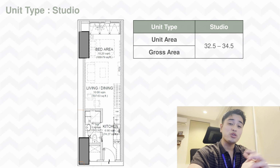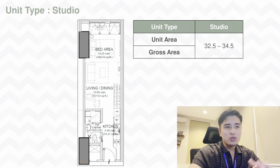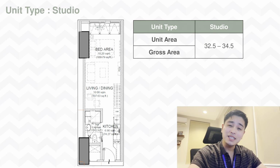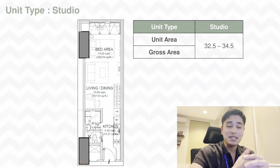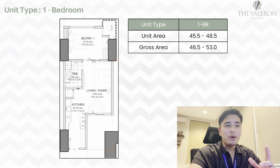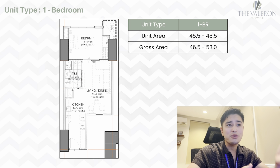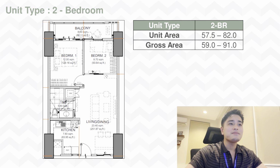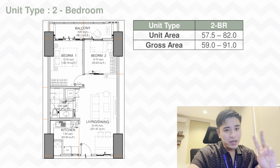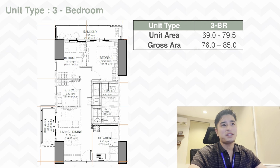Now I would like to show you the unit layout. First one is studio type. For studio type, it doesn't have a balcony, so the gross area and unit area are going to be the same. For one bedroom, we also have a balcony, but for this specific picture, it doesn't have a balcony. Okay. So, two bedroom type and three bedroom type.